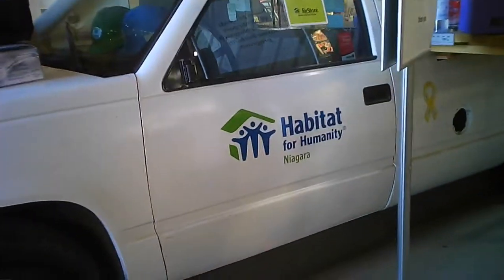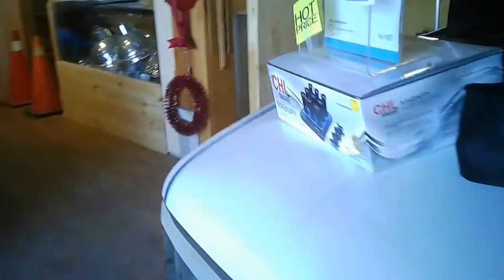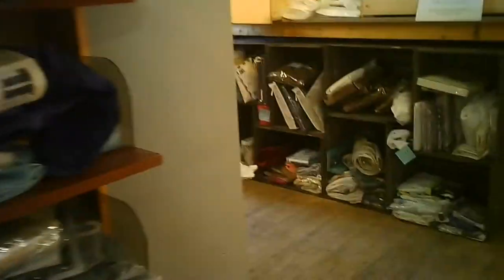So Habitat for Humanity, this one says Niagara. They are trying to sell off some hair curling equipment. Beyond that, we've got sheets and linens, and here's the first of the lamps that would be more like an industrial look. Lots of different sheets.